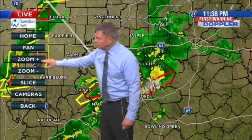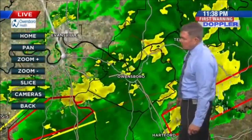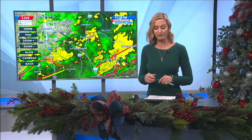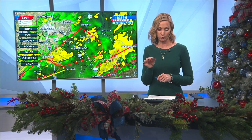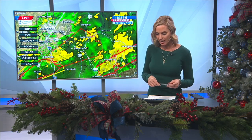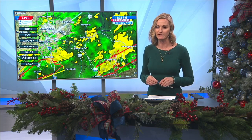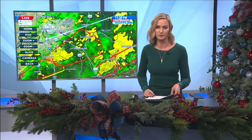So still nothing like the strong language that we heard with that long-track tornado, but they are feeling like this storm is still significant enough and has enough of a tornado potential to issue that tornado warning based on some radar indicated rotation. So again, that's going to go until 12:30, and that's moving off to the northeast at about 50 miles per hour. So let's take a closer look at that here on First Warning Doppler with Wayne.